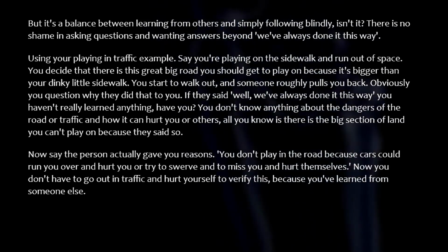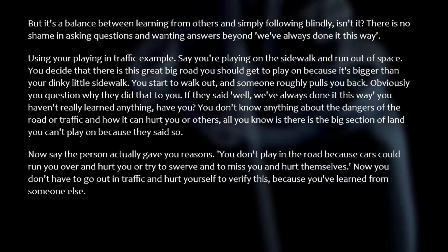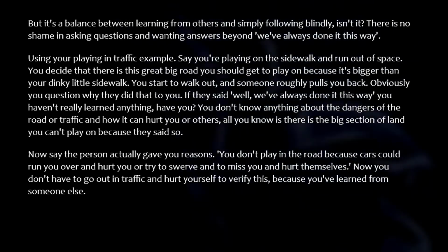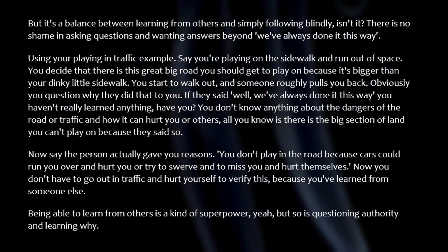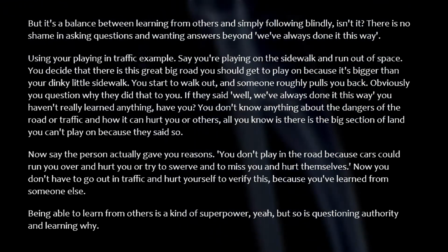Now say the person actually gave you reasons. You don't play in the road because cars could run you over and hurt you, or try to swerve to miss you and hurt themselves. Now you don't have to go out in traffic and hurt yourself to verify this because you've learned from someone else. Being able to learn from others is a kind of superpower, yeah, but so is questioning authority and learning why.